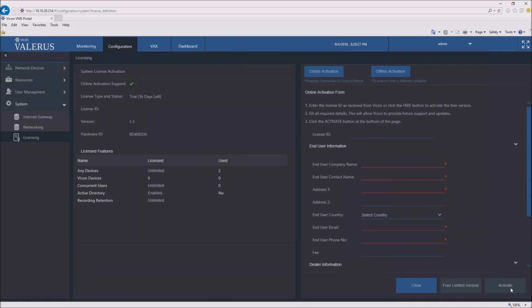You can also, if you want, go in and activate your system as a free limited version. So Fred showed the Tri version, our 6-channel system. For activating a free version, you don't even need a license ID from Vicon. If you hit this button, it's going to reactivate it as a free version, no problem.